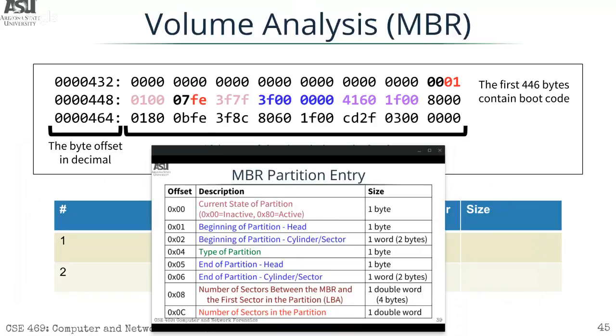You asked for the absolute sector, right? The starting sector, yes, which is not necessarily figured out. It's the number of sectors between the MBR, which has a logical block address of 0, and the first sector in the partition. Worded kind of tricky, but that is the starting sector. The beginning of the partition for the cylinder/sector is different from where the sector starts. Okay, we're not doing CHS, just LBA.